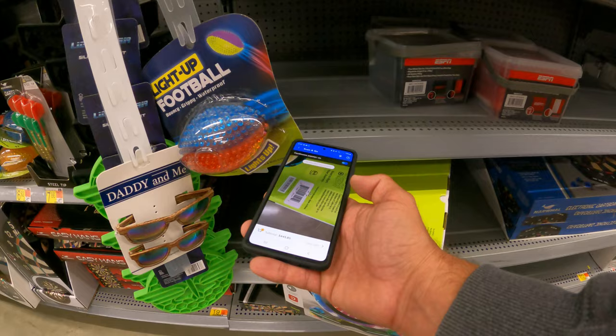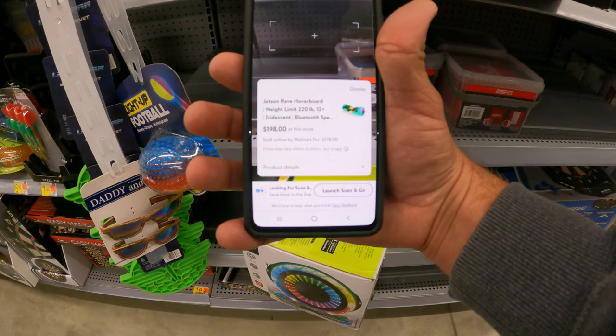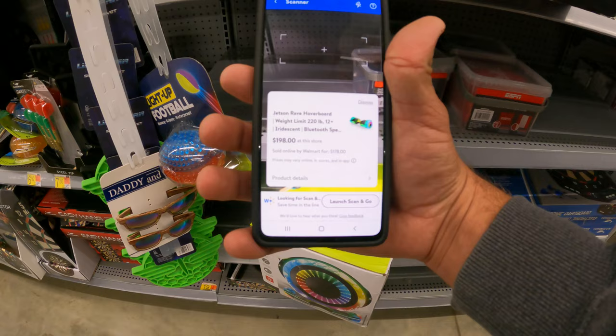Let's try the check of price. $198. Sold online for Walmart for $178. You see that, guys? So if you do find something in the store that is cheaper on Walmart, make sure it's sold and shipped by walmart.com, and they should price match it 100%.